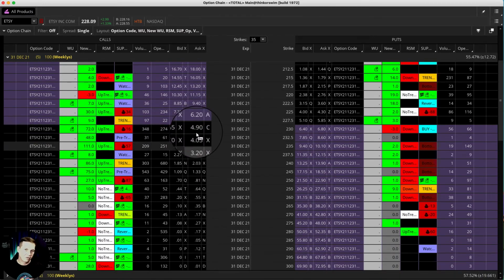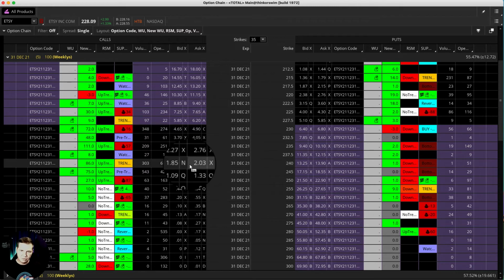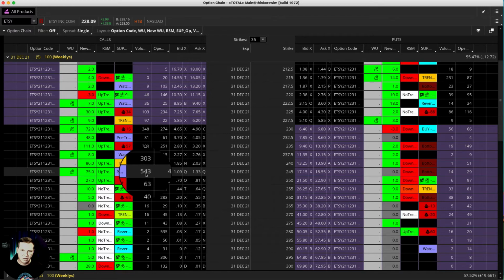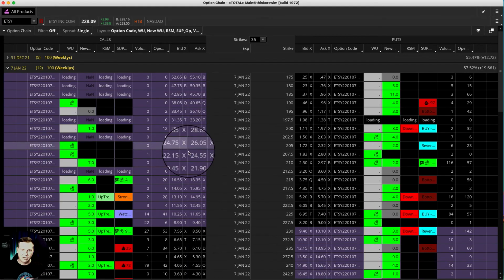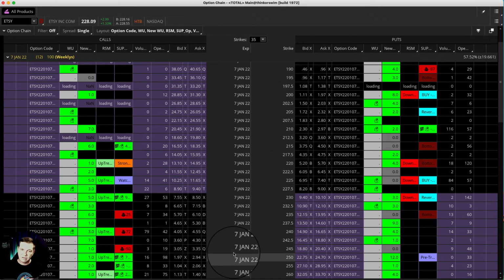All right, so the 240s, which we could very easily hit, are pretty reasonable. They're about $2 per contract. The 245s have a little bit more volume and open interest. Those are about $1.33. If you're interested in trading the 260s for this week, you can get them for 55 cents. You may want to look a couple weeks out for those 250s. They get to be pretty expensive.